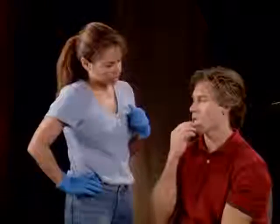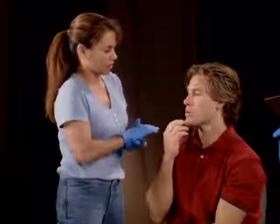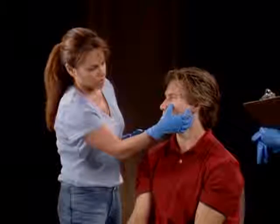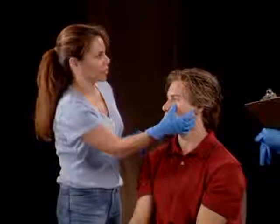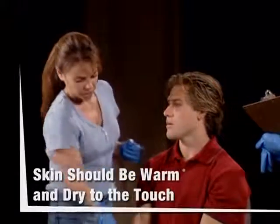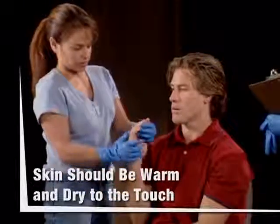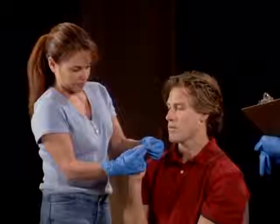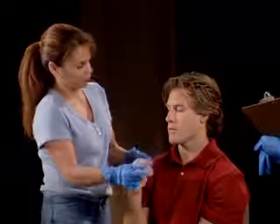If the patient has dark skin, check for color change in the nail beds, lips, gums, tongue, palms, whites of the eyes, and earlobes. Usually, an adult at rest should have skin that's warm and dry to the touch. Noticeable changes in temperature, moisture, and color may indicate problems.